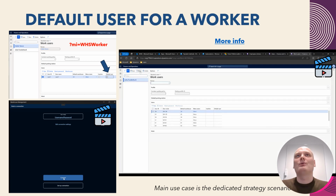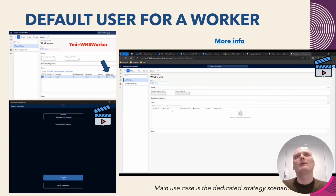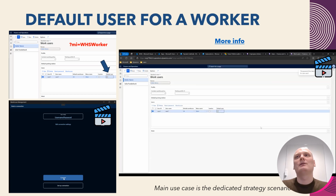Then we switch to the worker grid. We will find our employee. Here we go. Select our employee. Then we need to create a new user. Let's call it user 1. Select the default warehouse, main menu, and of course this check mark. Save it, enter the password again, and that's it.